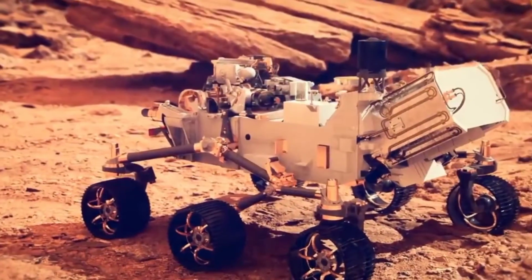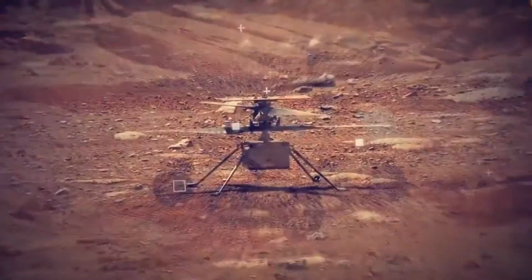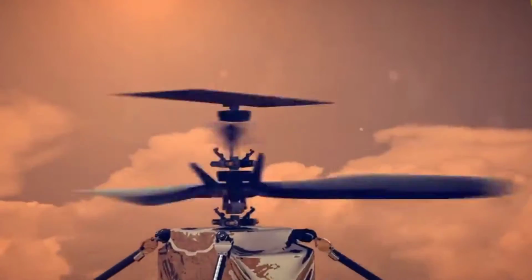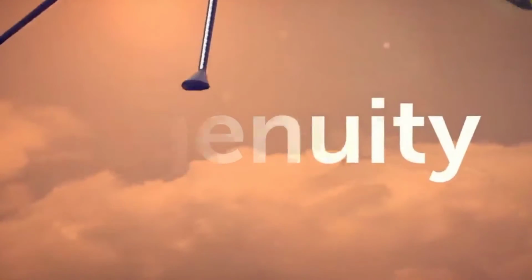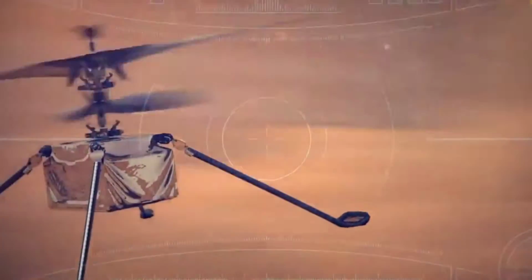For those of you worried about Percy being lonely, he actually has a special companion up there with him. Stowed inside the rover on his descent to Mars was a small but expensive helicopter named Ingenuity, but you can call her Ginny for short. The mini helicopter cost NASA $80 million to develop, but every penny was worth it as Ginny made history by performing the first powered drone flight on another world.